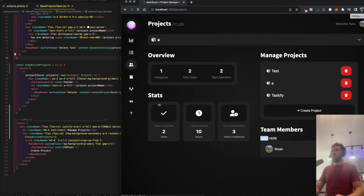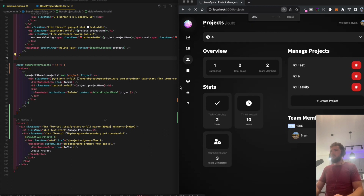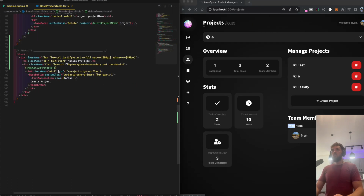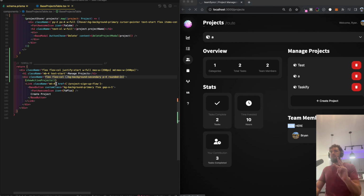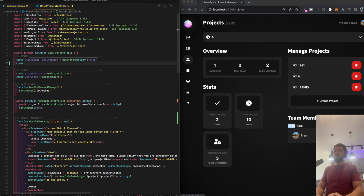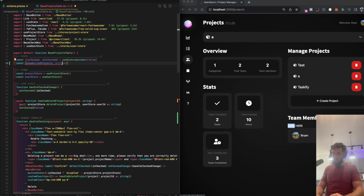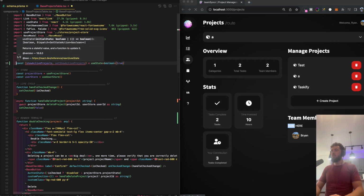Reason is, you can see we have some of our mobile responsive working great. That's awesome. But basically we're gonna have a state variable in this component that's gonna be const show active projects and set show active projects, I guess. Use state, it's gonna be a Boolean value, so just true, false. And we'll start with true. We'll show the active projects first.